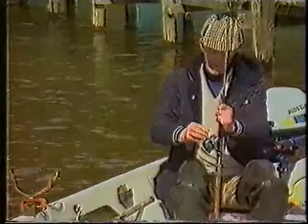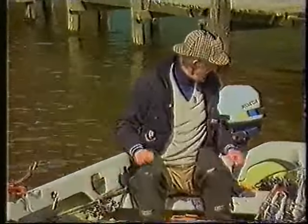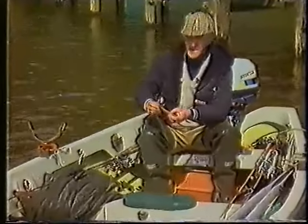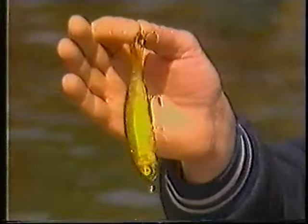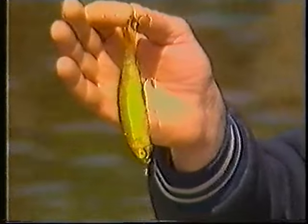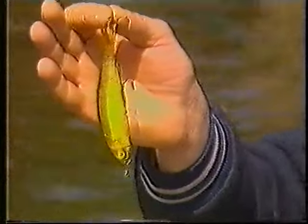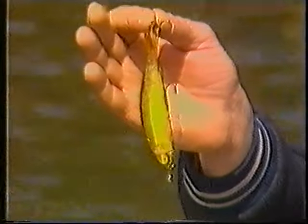Very, very popular indeed in Loch Lomond and Loch Ness and some of the bigger lochs of the same type is the fabulous old-fashioned golden sprat. Now, they're becoming a bit hard to come by, but here is an excellent sample. It's about 3.5 to 4 inches long, and as I hope you can see, it's been mounted rather carefully and bound with very, very fine copper wire.